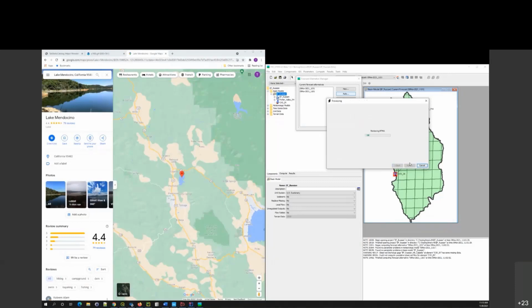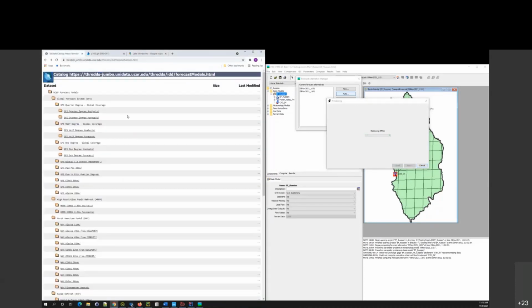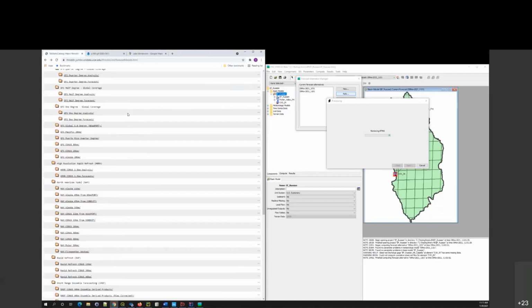forecast. Right now what HMS is doing is using web calls to reach out to servers on the web to pull in data. I'm using these THREDDS data servers from UCAR. If you poke around a little bit on the server, you can get an idea for the kinds of data sets that are available there.